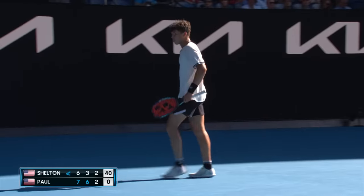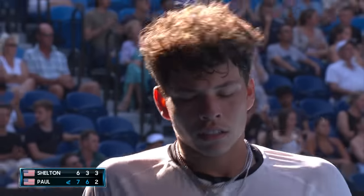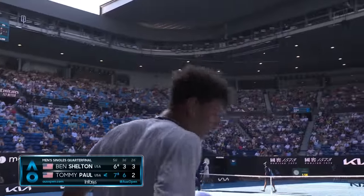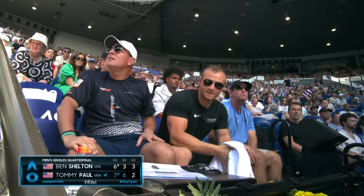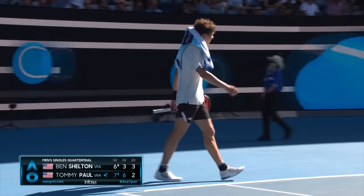To see a couple of his hits from Tommy Paul. That certainly wasn't the case for the first couple of sets. Yeah. And Shelton doing the right thing, hanging tough. In the words of Colin Fleming, never leave the fight. 3-2, second set.